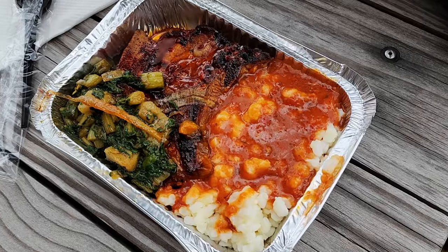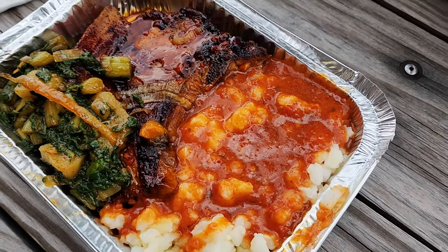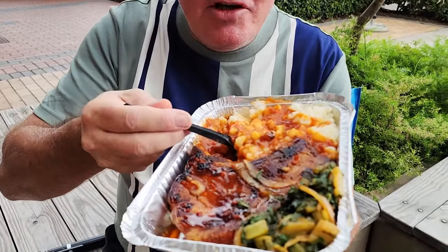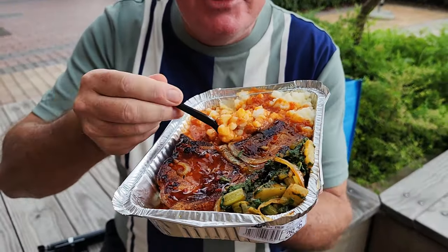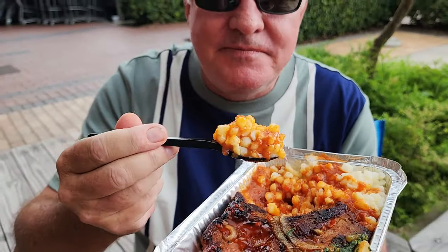Oh, look at that. Oh my word. That samp and gravy is something I've been wanting to eat for so long. Get a look at that, Rick. Now, I'm just going to go in for the samp because this is the star of the dish. It looks gorgeous. I mean, it looks so rich looking. And yummy and perfectly cooked.